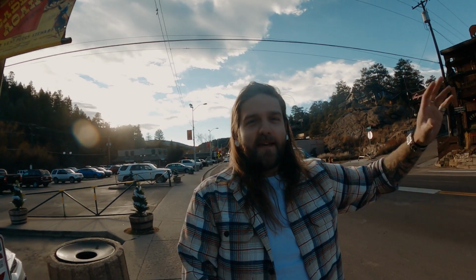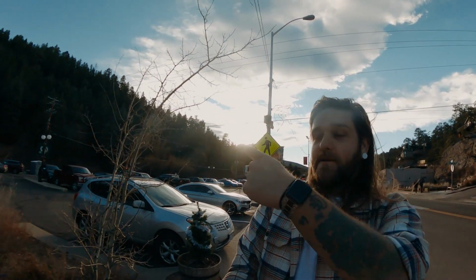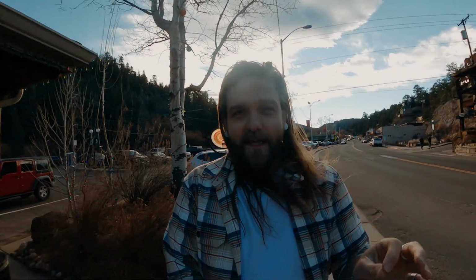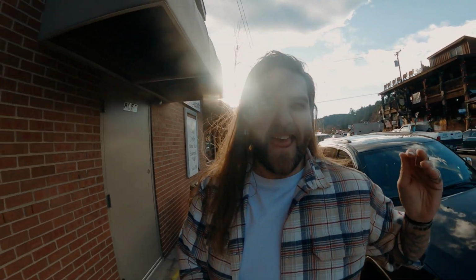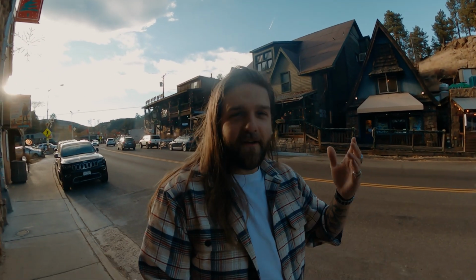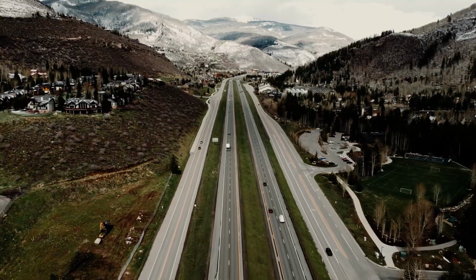All right, y'all, right now I'm basically on the main street of historic downtown Evergreen, Colorado. This is Bear Creek Road, and Bear Creek itself runs pretty much all the way through this very quaint, cute downtown. Today's video is a virtual tour of one of my absolute favorite little mountain towns within driving distance of Denver, and that's Evergreen, Colorado. Maybe I'll start a tally of how many times I say it's beautiful, because it is beautiful. All right, virtual tour, Evergreen, Colorado, go.